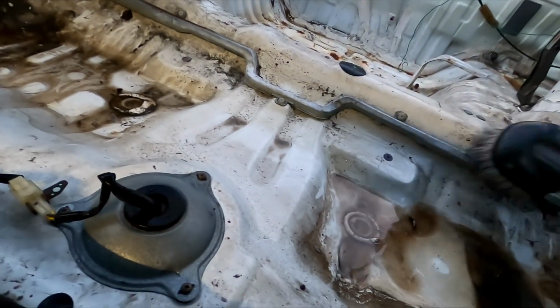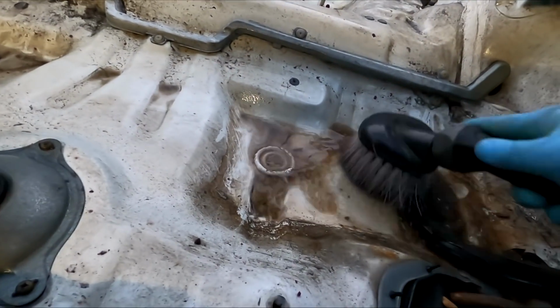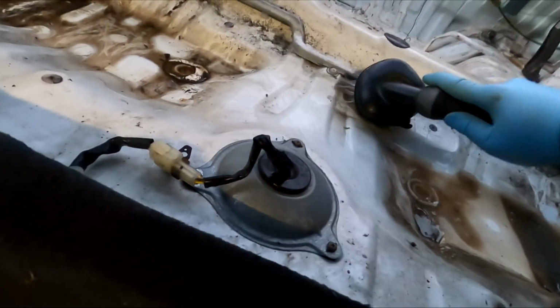So I'm just gonna go ahead and give this a good old scrub and use the existing water, and then we'll pressure wash all this.